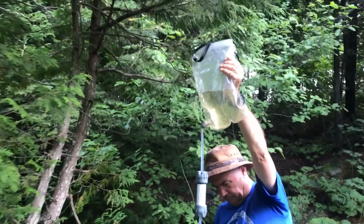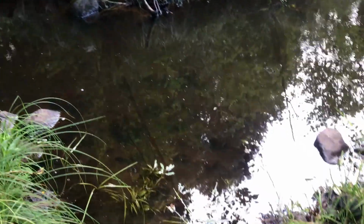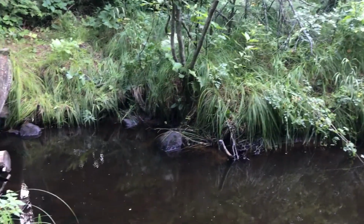Came across the water source. It's a little tan, a little urine flavored. But I chugged a liter and filtered a liter, and we should have enough for the rest of the trail until we get to camp. So we just passed the water source.